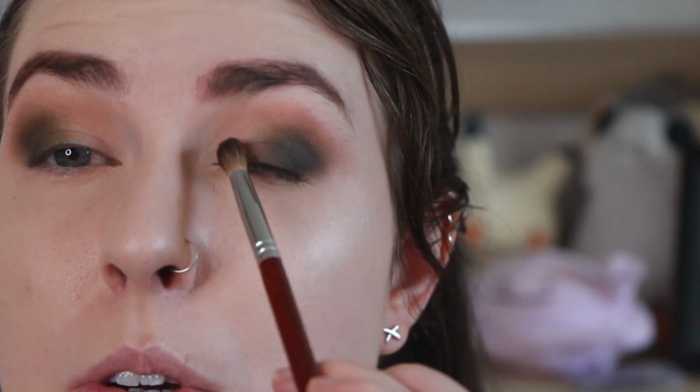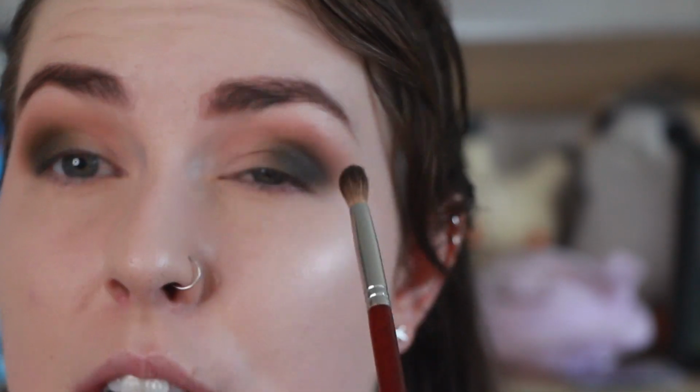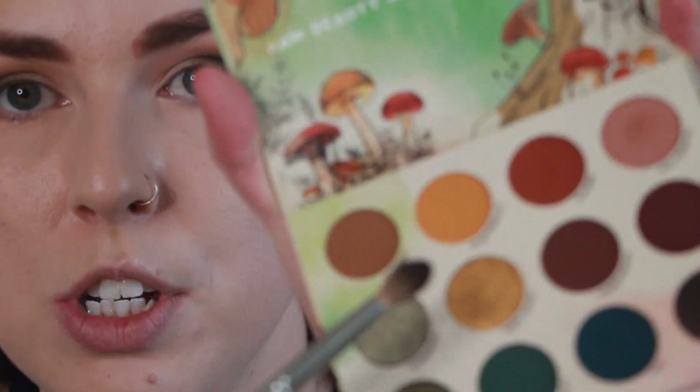I'm not going to cut my crease today. I don't want anything too harsh. If you wanted to, you could cut this inner part of the crease and make it a really strong line across there, which would look really pretty as well. I'm not going to do that. I'm going to go in with West Coast, which is that gorgeous gold color.